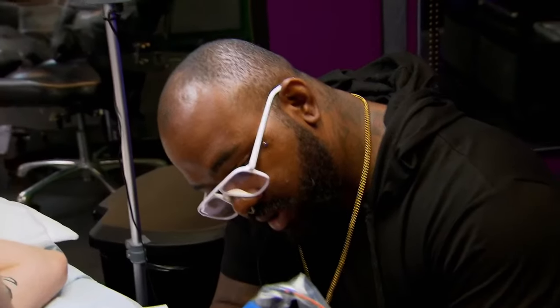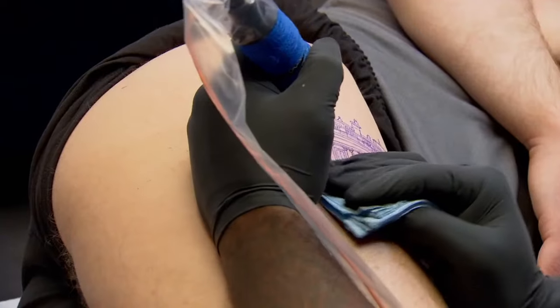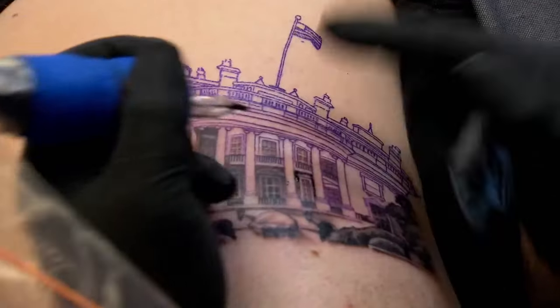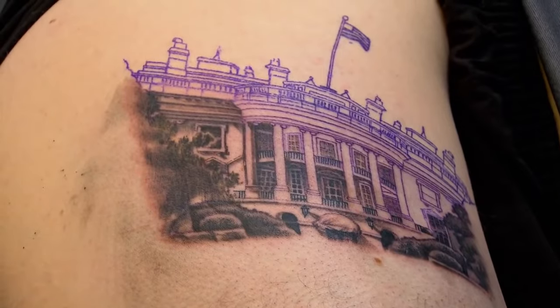Yeah, my parents would probably like this spot better than the tramp stamp. It's a mean spot, like the one on the back there. I'm feeling much better about doing this tattoo on the thigh, but it's still tricky. It's called the White House, and I have to recreate this in black.